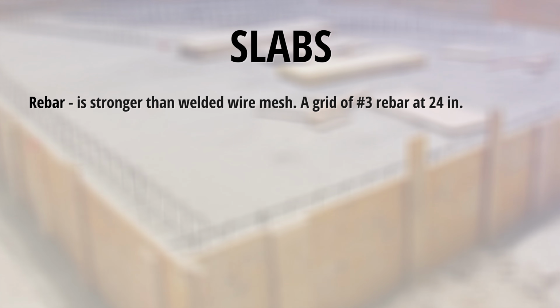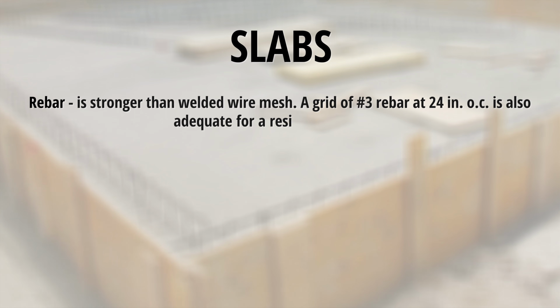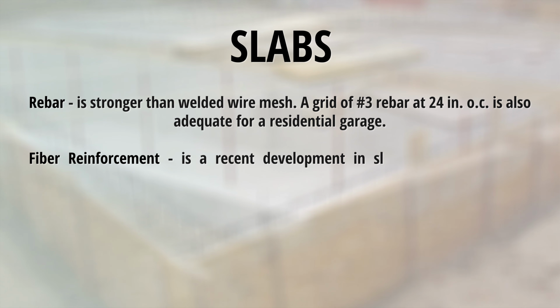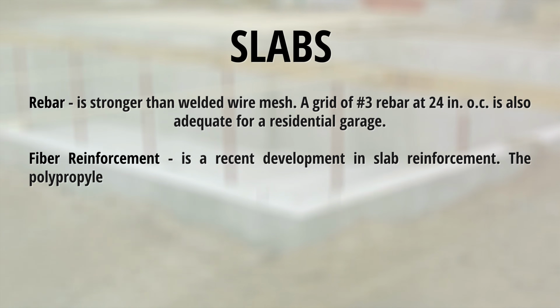Slabs. Rebar is stronger than welded wire mesh. A grid of number 3 rebar at 24-inch OC is also adequate for a residential garage. Fiber reinforcement is a recent development in slab reinforcement.